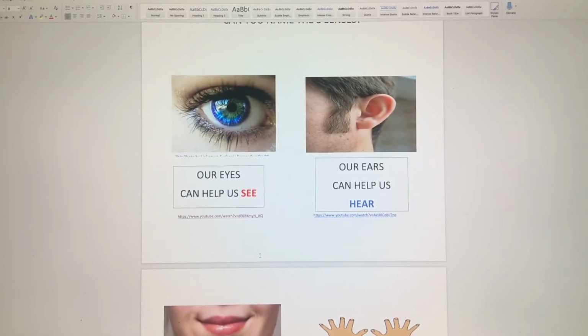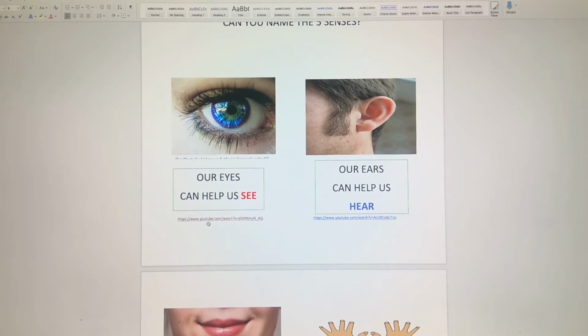Let's start with one of our first senses, our sense of sight. Let's watch something on it.